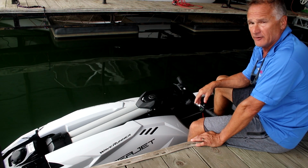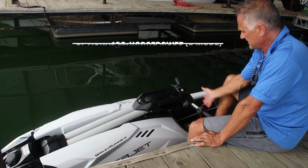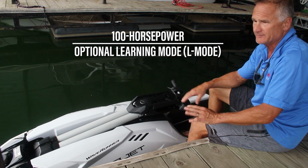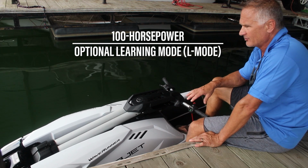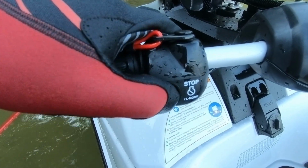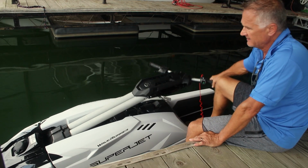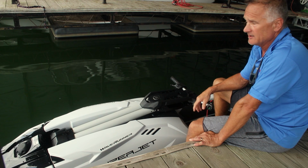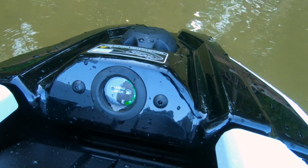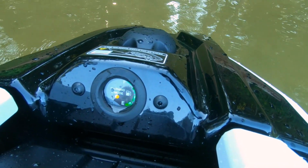One of the first things ever in a stand-up is also what we call L mode. And what it does is it allows the rider to reduce the overall performance, top speed, and acceleration to about 80%. This is a great feature for first-time riders or people that want to learn how to ride a stand-up and not have the full power right off the bat. The new SuperJet has a 5-gallon tank, and also something that's new for a stand-up is an electronic fuel gauge, which is right down at the base of the arm pole, so you're able to monitor how much fuel you have left at all times while riding, which is great because the older stand-ups you actually had to stop and take the hood off.